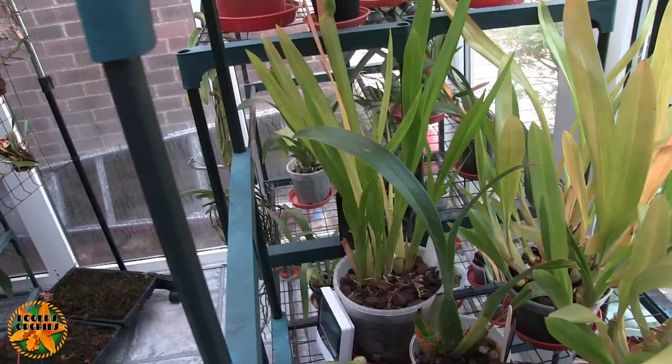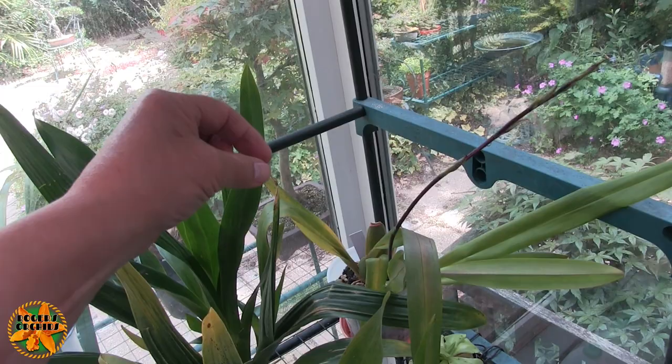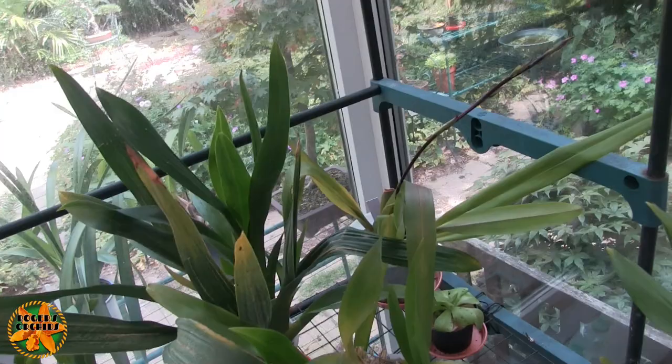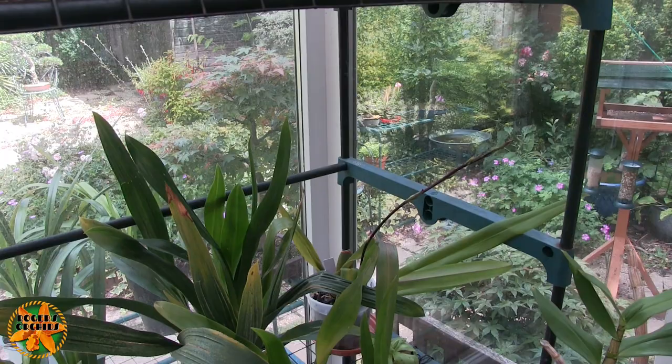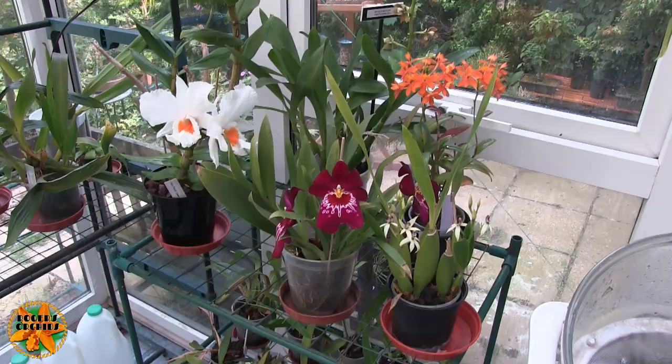This spike over here is pushing on quite nicely now. That thing's got a long name and I can't remember it. It's Memoria something like Donald Yazoo or Yanza or something like that. But that's a nice spike coming on. Blooms are Odont type. So that's that coming on. Yeah, I don't think there was anything else.